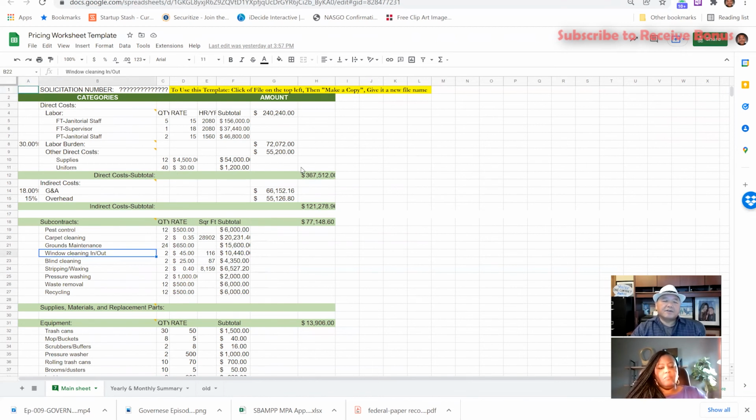Now, internally, if you don't have a teaming partner, you do the same, right? Your team can work on the pricing. A cost team can work on it together like this.